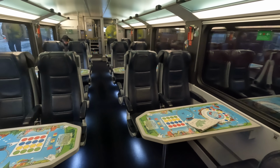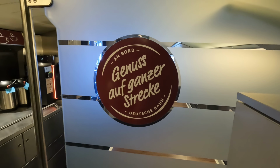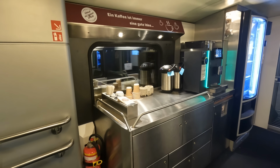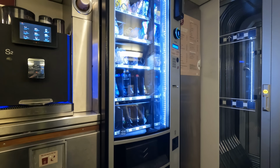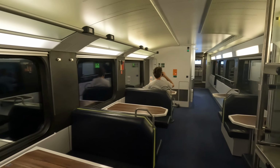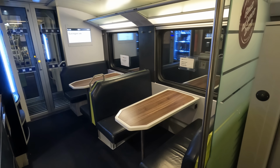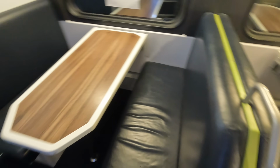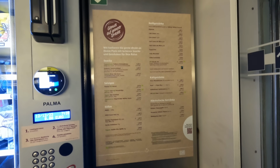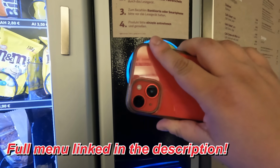One coach also has a dedicated family zone, and towards the end of each second class coach you'll find small bistro areas which contains a coffee machine and a vending machine which sells cold drinks and snacks. This accepts both cash and card payments. There is also restaurant style seating in dedicated areas, with this particular area appearing to be reserved for staff who I presume run the service? No one was to be seen though. It was early in the morning, so I opted to get a bottle of water, and I've of course linked the menu and prices in the below description.